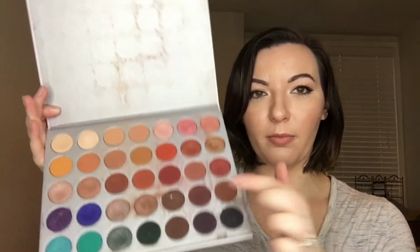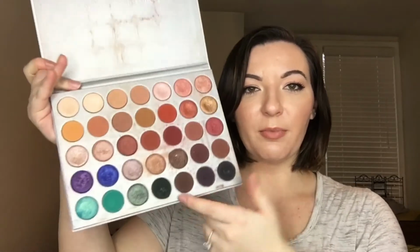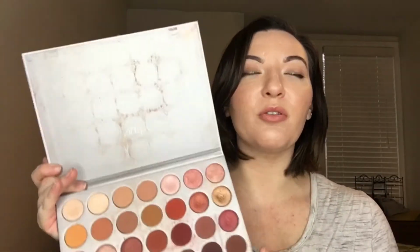It has the perfect transition shades. You have your perfect warm colors all in here. You have your pops of color. This is just so beautiful, and the shadows blend really well. The shimmers really pop, and I feel like Morphe has really stepped up their game with their eyeshadows ever since this palette. So this is definitely the groundbreaking eyeshadow palette of the year, and I have adored it.